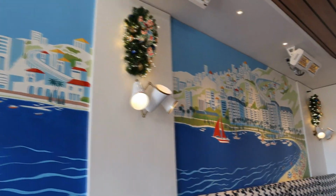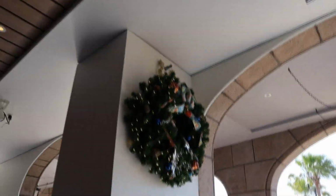Again, this one kind of almost reminds me more of the Beach Club than a lot of the other dining venues we've stepped in here today because of those blues and those whites. But I know, again, it's unique to the Riviera Resort. It's just more whites and more blues as opposed to as many of those grays and those browns and those golds as we saw at some of the other venues.